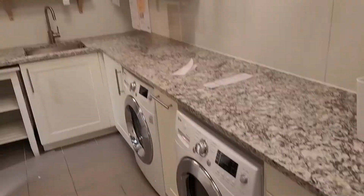The angles are the same on each side, so you can put it in whichever way you want, and it kind of fits in there quite nice. So that made the list too.